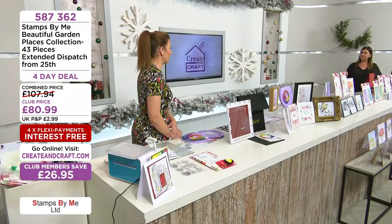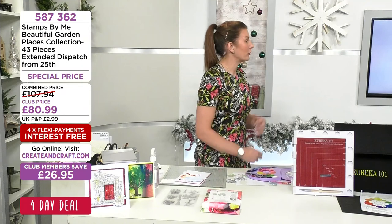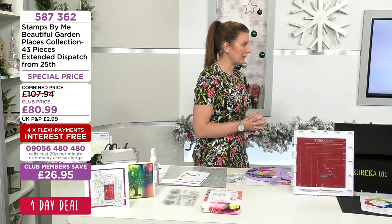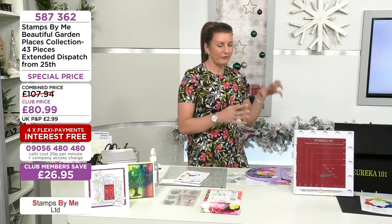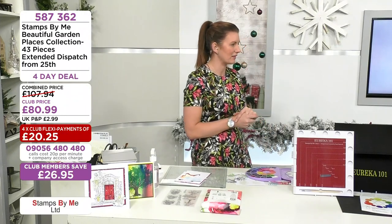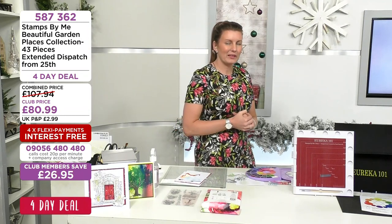Yeah, we spend a lot of time outdoors. But traditionally, you'll find lots of foliage and flowers and lots of encouraging, uplifting sentiments and things like that. So we wanted to do something a little bit different, but still works equally as beautiful with your flowers and things. So you can stamp the scenes, you can put the flowers growing around the side and things like that. But they've got large open spaces. They're A5 stamp sets and dies.